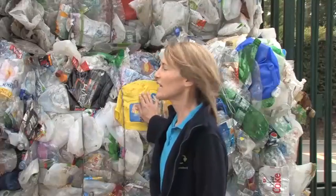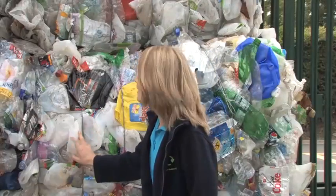Here we have the plastic bottles that have been collected in your green recycling box. As you can see, we have a mixture of plastics. We have coloured plastic, we have cloudy plastic, and we have clear plastic.